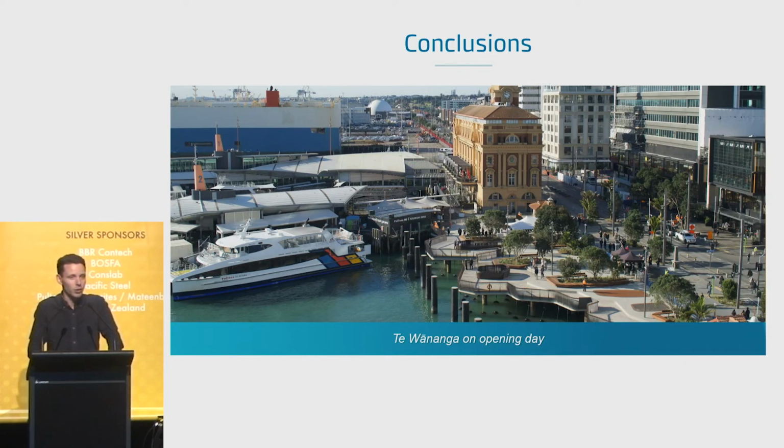So this is a shot of Te Wananga on the opening day last Friday. The project vision, in my opinion, presented a number of really unique and interesting engineering challenges. But with the commitment of the entire project team, I think we were able to turn the architect's vision into a reality. And I believe we've delivered an outstanding result and an enduring legacy for Aucklanders and those who visit the city to enjoy for generations to come.